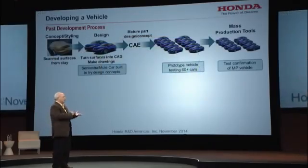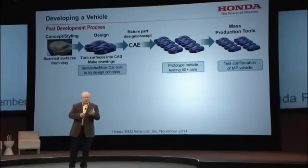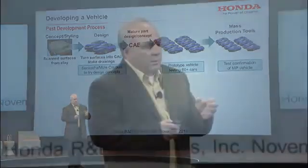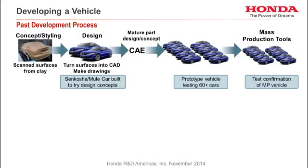So let's go into how we develop a vehicle. In past developments, again, we made a lot of clay. We scan the clay, we turn it into data. We do a little CAE, but we built a lot of prototype vehicles, as many as 60 plus cars. We took 3 to 4 months to test them. If you have problems, you run out of cars, you can't fix them. So it gets very expensive and time consuming. And then finally, after we went through that round, we'd finally test again on mass production tools.